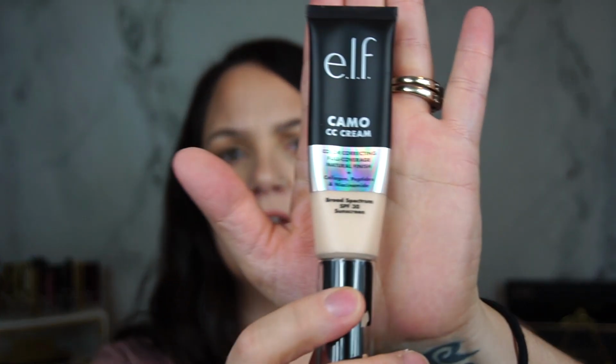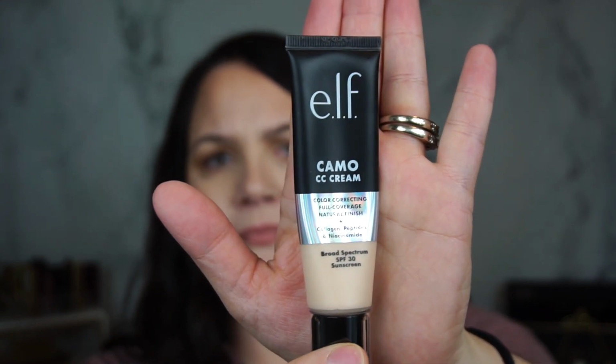And I really wanted to get the Light 210N because I usually go between a light and a light medium, or I'll mix a light and a medium typically. But it was the only one that was there and I was like, well, I'm here, I'm gonna grab something. So this is what it looks like. Like I said, $14.